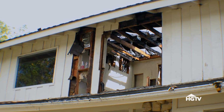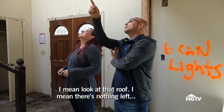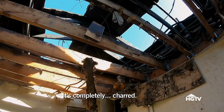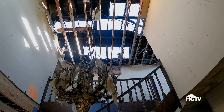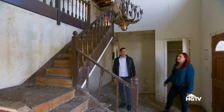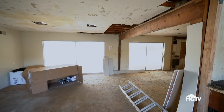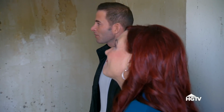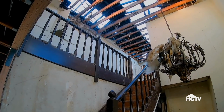This is absolutely devastating. We're having to redo everything that we've done, and I don't even know what this is really gonna end up costing. I mean, look at that roof. There's nothing left on the roof line. It's completely charred. It's bad. How in the world are you gonna get the smell out of this house? So part of it is all of the plaster has to come down and new drywall throughout the whole house. The entire thing? Yep.